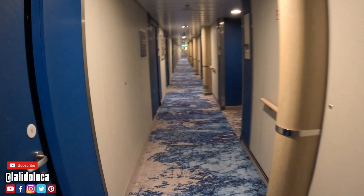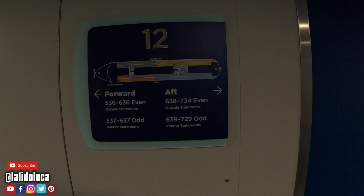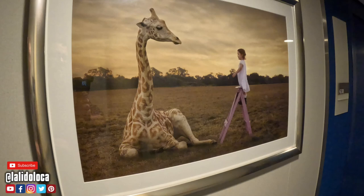They also do a nice job on the ship of helping you know which way you are going. They give you a little bit of, you are here. This way would be forward, this way would be aft. Give you the stateroom numbers. Hey, I can be a giraffe too. I never noticed that artwork pretty well.